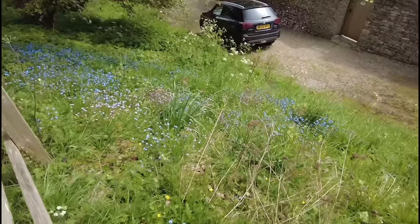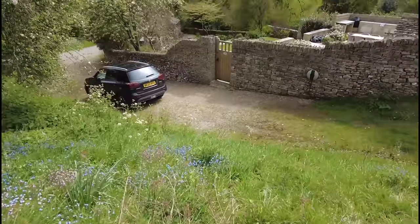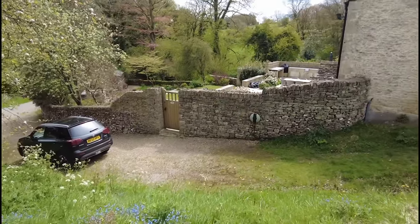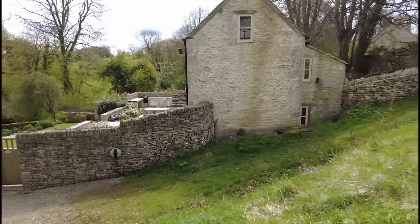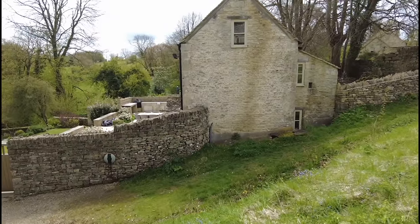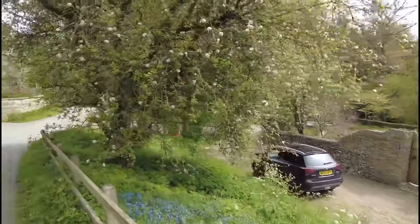Bluebells. Beautiful, look at that. What a lovely house that is and garden. The blossom out on the apple tree.